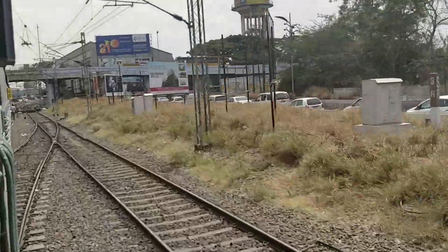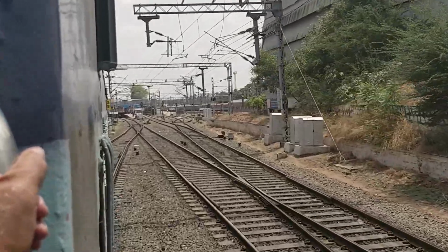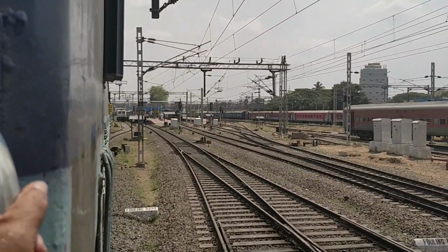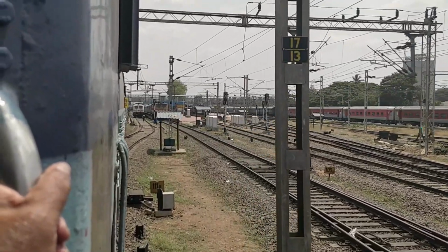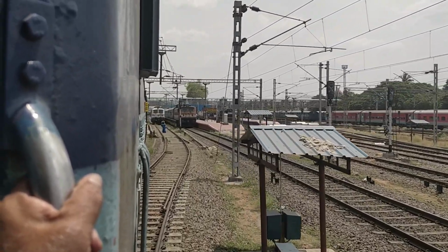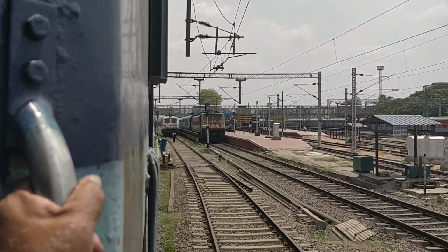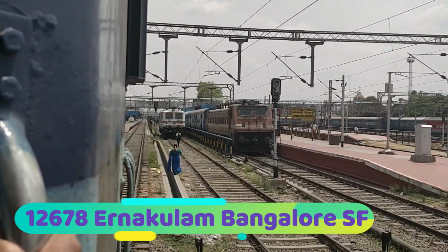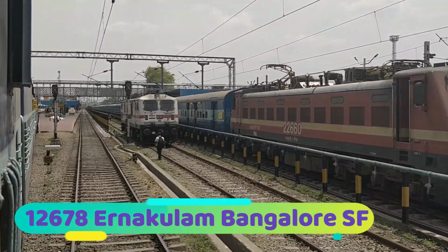That's the station road, and there's the overbridge which is right next to the station, and we are approaching the main station. And as we approach, we see two locomotives, one a WAP7, the other a WAP4. The WAP4, I presume, is linking the 12678 Ernakulam Bangalore Superfast towards Bangalore. That's the counterpart of the 12677 on which we are traveling now.